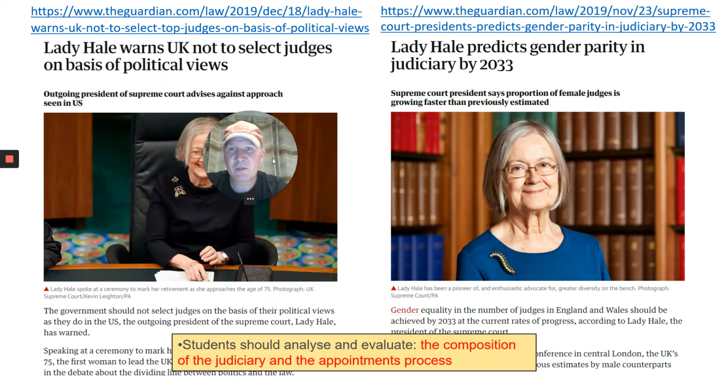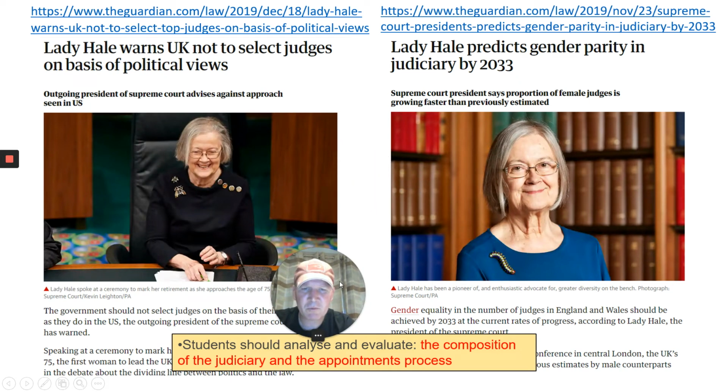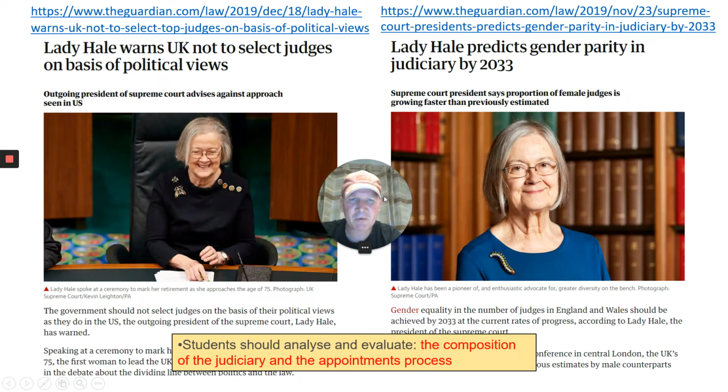Okay, once you've done that, it's definitely worth reading these two articles. Why? Because we want to be able to analyze and evaluate the composition of the judiciary and the appointments process. Actually, it's more relevant to next year when we look at the US Supreme Court and how it's appointed and how it is composed, and it will allow us a fairly effective contrast.